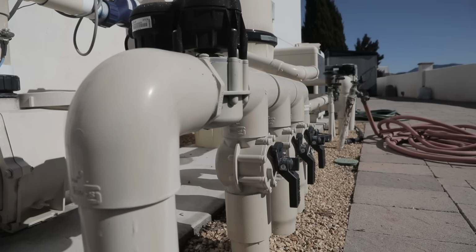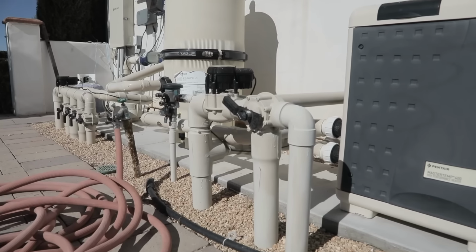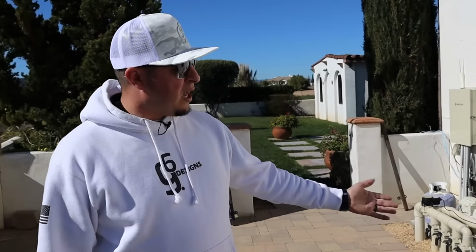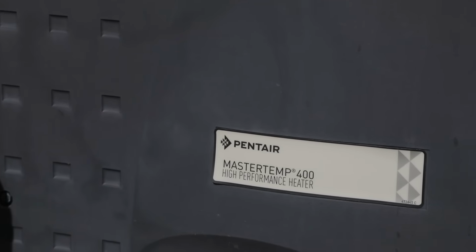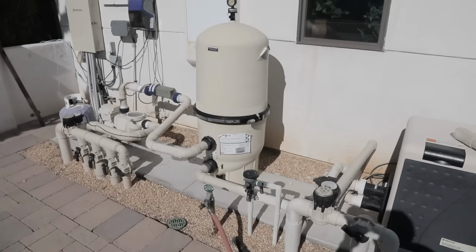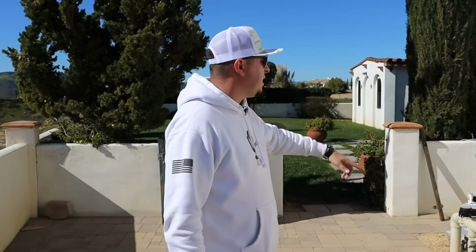Pool equipment. So this was a remodel. They had very old equipment. It wasn't functioning to this homeowner's expectations. So we fully upgraded him. Here we have Terra system, master temp 400K BTU heater. We have Clean and Clear Plus cartridge filter, the maximum size. We have a UV ozone system, as well as the salt generator.